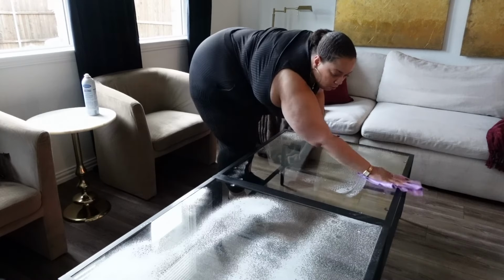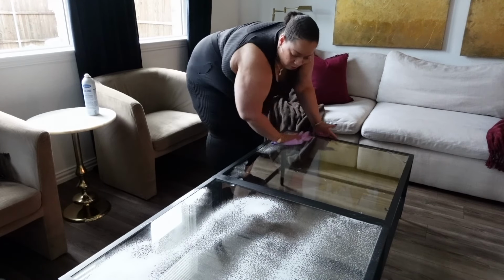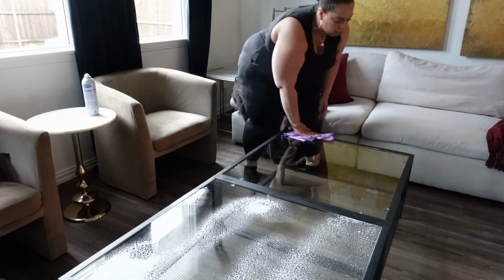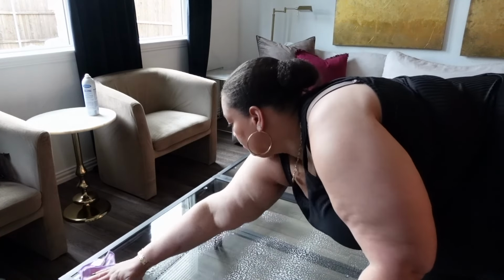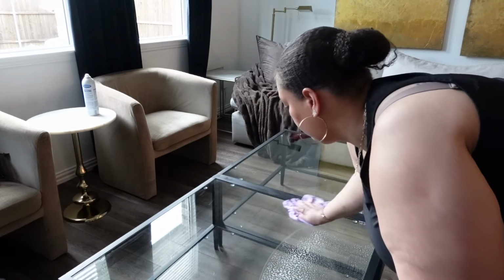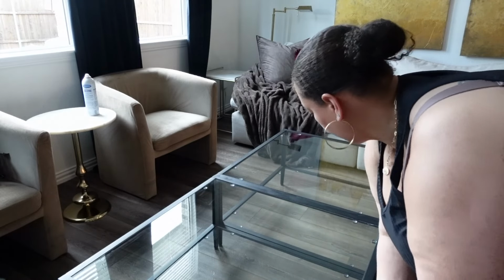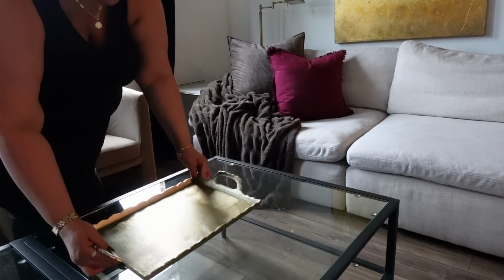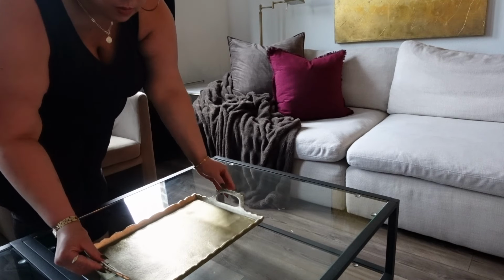Now we're just going to clean the glass here, and then we're going to start adding all our decor in. The only thing I'm upset about in this case right now is the fact that my glass cleaner was not getting out all of those fingerprints for me. So we may go in later with some vinegar and water and try to get everything out after I'm done decorating.